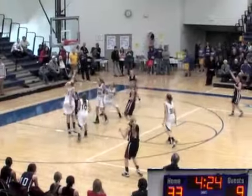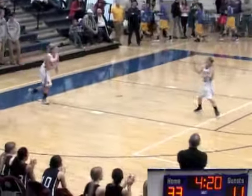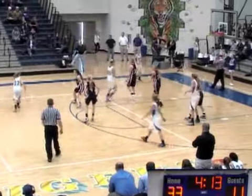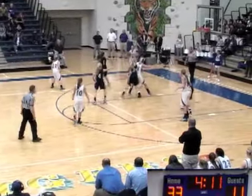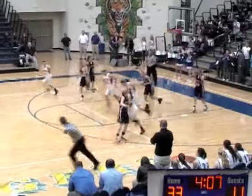On the baseline, walk, no call. Shreve up and in. Oh, that's an NBA-type move, and Shreve finishes well. Actually, that's Judd. That was Judd. My bad. Sorry. You fooled me. I messed you up, Dave. 4:13 left in the third, 22-point lead, 33-11. Shiler, Jordan for three, no good. Rebound, Judd.